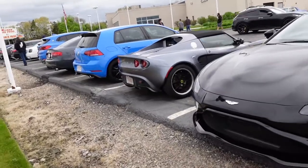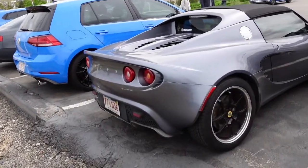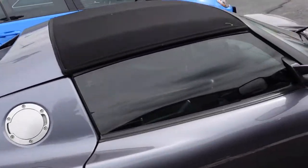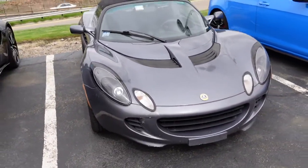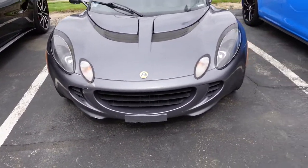This is the Lotus Elise, which I personally like. I think it's one of the prettier cars. Very, very well balanced. Very lightweight, very tossable. Very challenging to drive because it is so small. Get a few little dings and bumps on it, but she's quite nice.